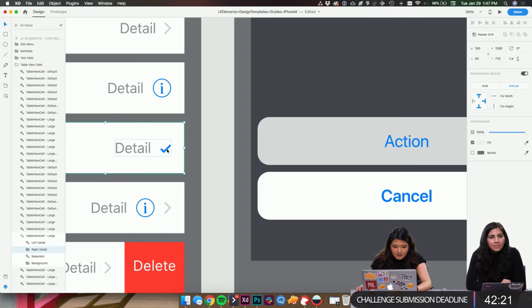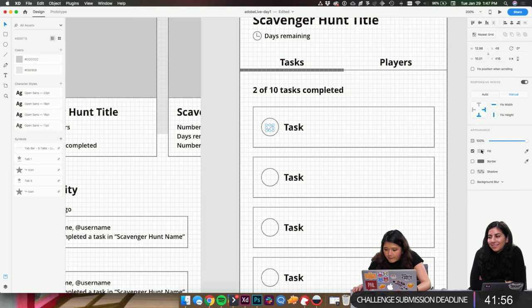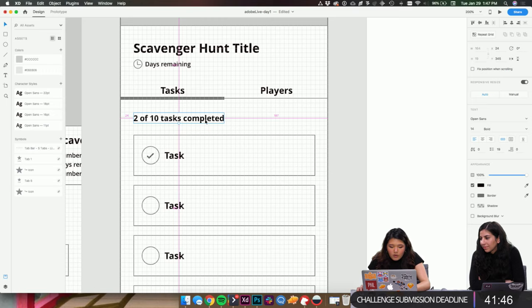So Helmet is asking why XD doesn't have rulers, if anyone knows. I don't know. Neither do I, actually. I didn't even realize there weren't rulers until you said that. Maybe in a future update they might add that in. Who knows? I've never really needed rulers, I guess, because I work off of the grid. Also, when you're moving stuff, it automatically gives you measurements based on the proximity of other elements. Yeah, I usually go by that.